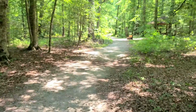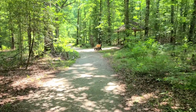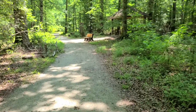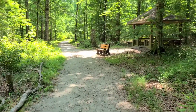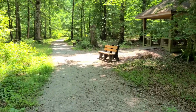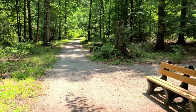Also, what's cool is that this trail is not so heavily covered that it's dark inside, yet it's not so open that it gets too hot. And the width of the trail is, I would also say, the perfect distance. You don't have trouble getting past people or other people trying to pass by you.